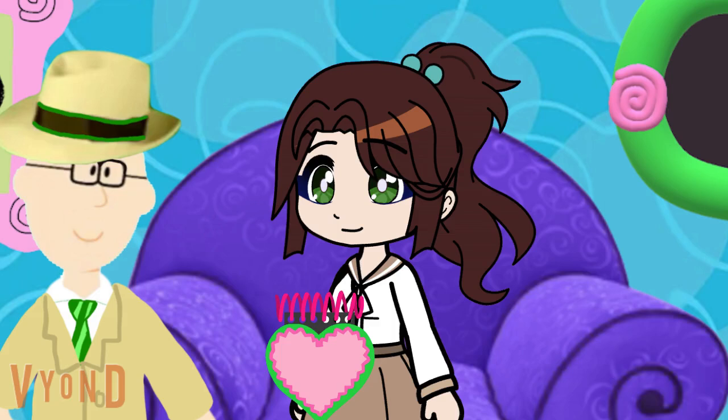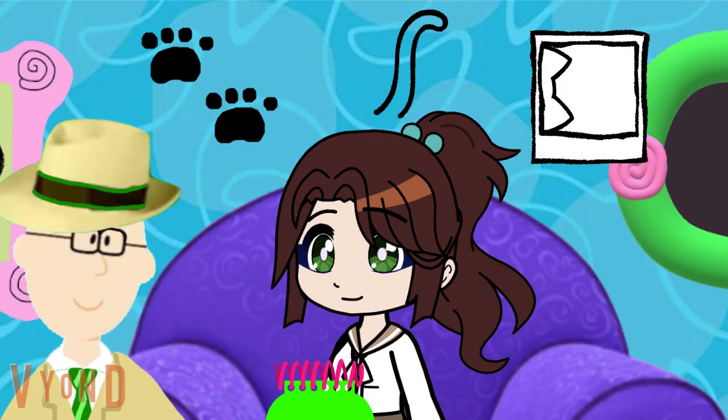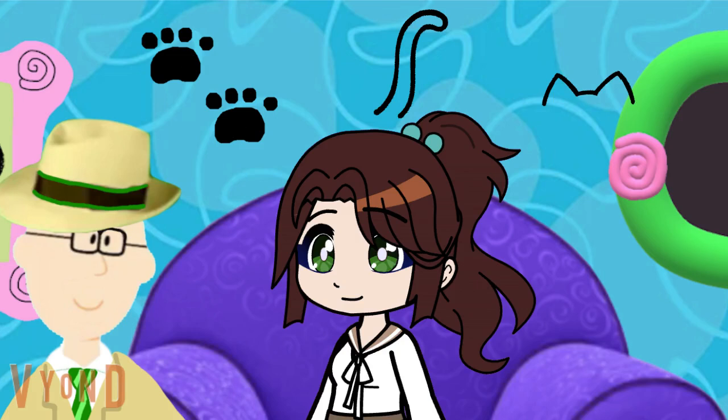Okay, now that we're in our thinking chair, let's think. So, who could the mystery builder be, with paw prints, a curvy skinny tail, and this picture? Okay, now first, let's look at this picture for evidence. In this picture, I see two triangles. So what do you think those triangles on top are? Ears. Ears, right. So, this must be a picture of the mystery builder's head.